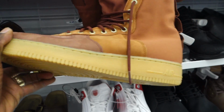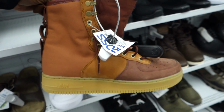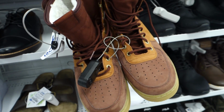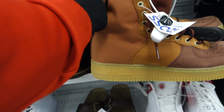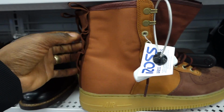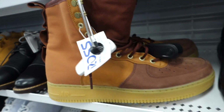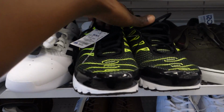Now, this was a dope find. Only downside to this, as you guys can see, is that it's missing the straps. These pair of Nike SF1s. They did have a nice little Sherpa lining on the inside of these as well, but without the straps, the value just isn't there. And for 65 bucks, even if it did have the straps, I don't even know if I would have picked them up, because now is not the time where people are still picking up Sherpa-lined shoes.